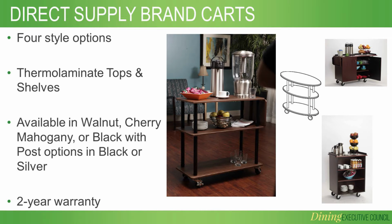We recently introduced to our Direct Supply family of carts some dining cart options. There are options for 4 different styles: the 3-tier cart with the drop leaf, the 3-shelf oval dining cart, which is available in 2 sizes, the Direct Supply beverage cart with the drop leaf, which is in the upper right-hand corner of your screen, and a smaller version of the beverage cart without the drop leaf and the doors.